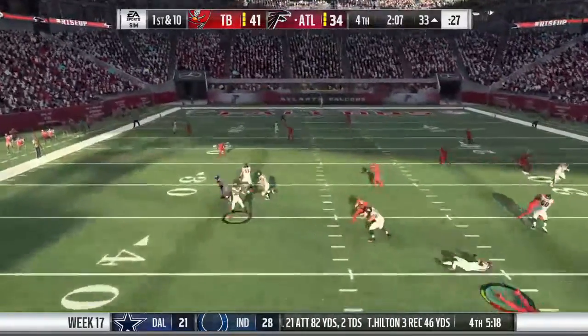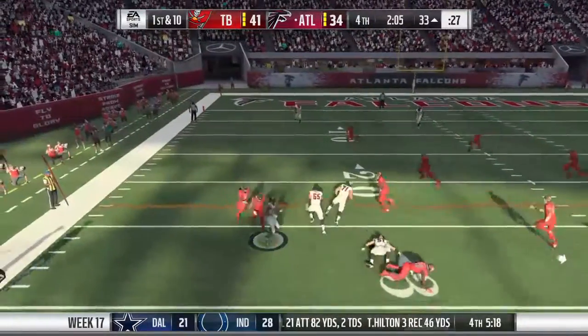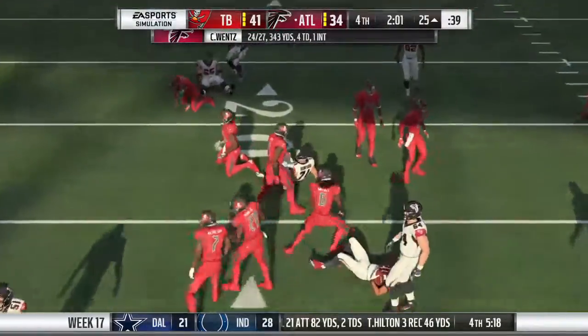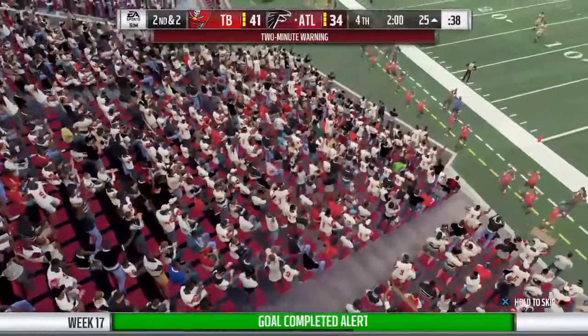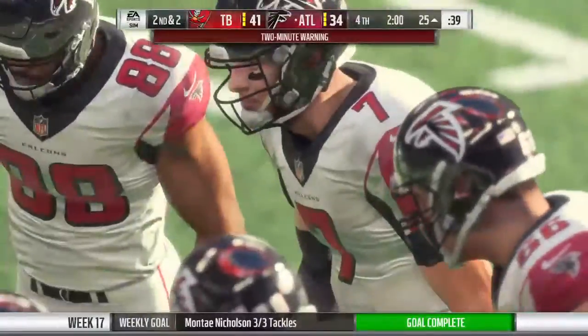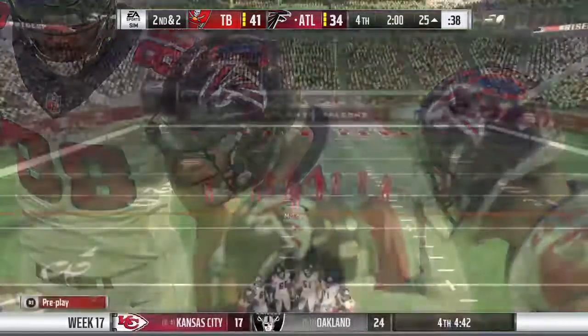Wentz now on 1st down. Oh, it's a screen pass. It's complete. And he's able to get it down to the 25-yard line. A good pickup there on 1st as the screen pass gets him 8. Time for a break. We'll come back, see what transpires after this.